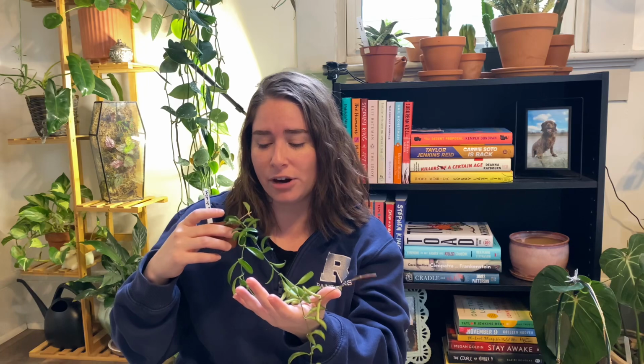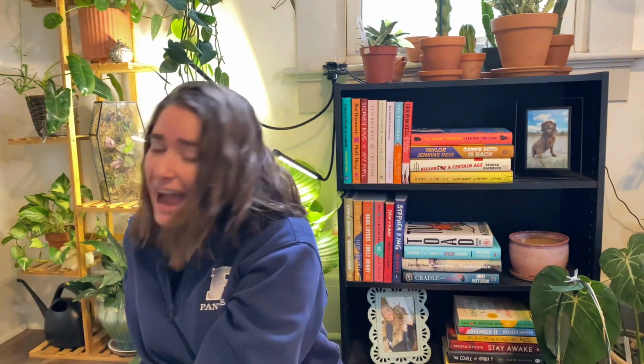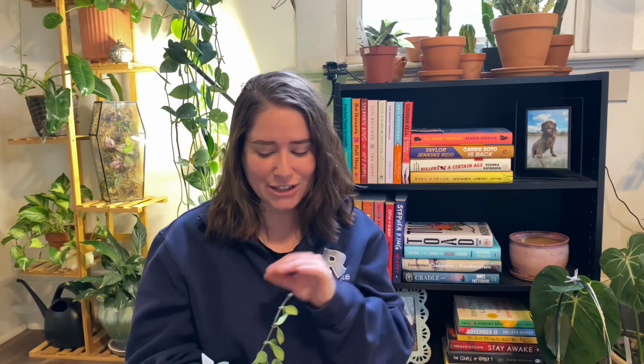One of my favorite Hoya right here. I think I've talked about it before in one of my favorite Hoya videos, so you guys are no stranger to it, I'm sure. But I do have one that I haven't really talked about in any of my videos. Maybe I have, I don't know, but I don't usually take it off the shelf because it sits up in one of my windows, and those plants I don't usually remove from the shelves because getting them back up when they've grown in place is a little bit difficult, and they also grow a little funny.